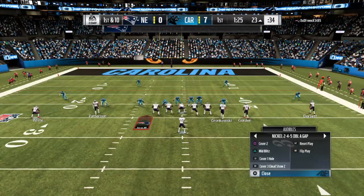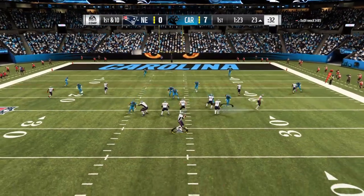Well, they're piecing together a nice drive to start this one. Seems pretty scripted and pretty successful so far.